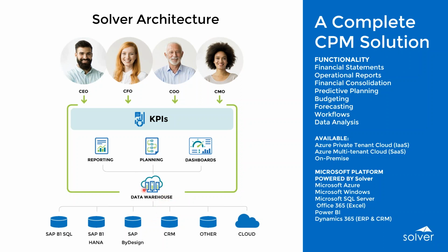Everything that's uploaded to the data warehouse, normally once every night, can be used in the reports, either for financial reports, consolidated reports, operational reports, but of course also for budgeting and forecasting templates. So this is where I will have most of the focus today.